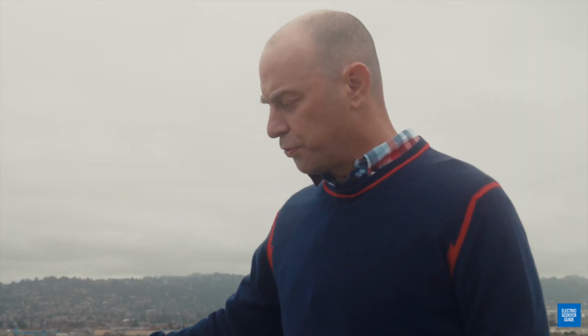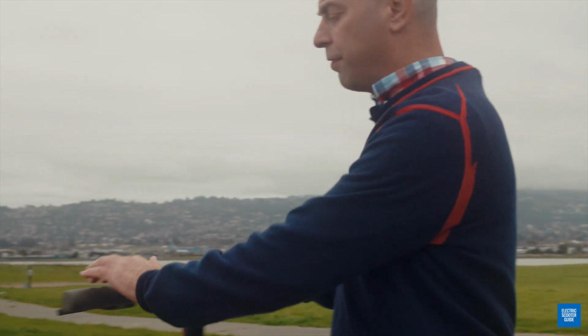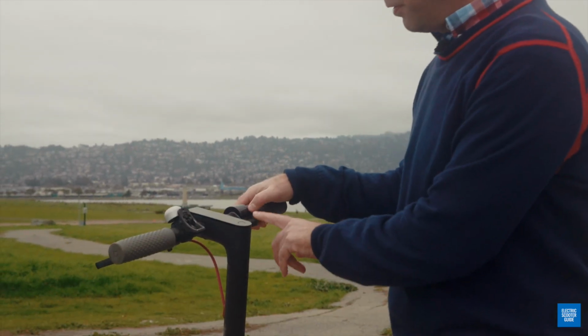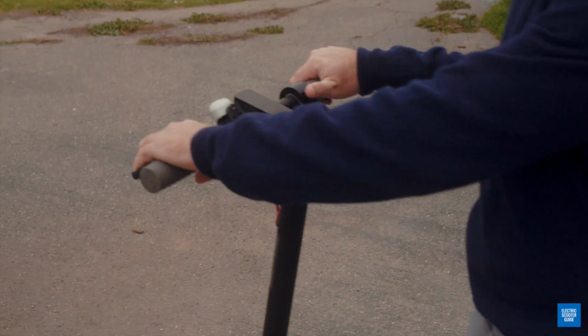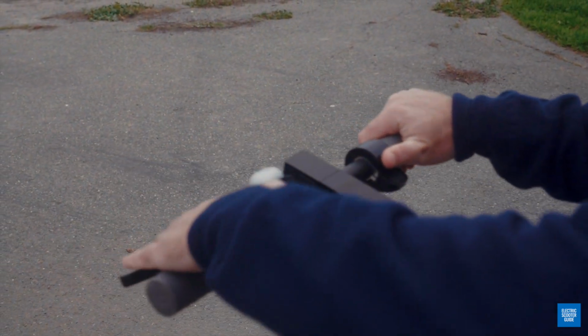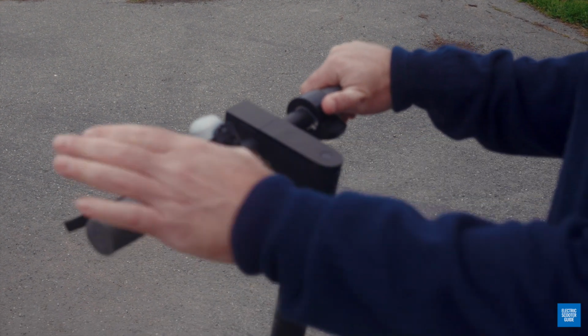So the controls are really, really good. While you're riding, everything is really ergonomic. You've got your thumb throttle here on your right hand. And then of course you have your electronic brake, which is the regenerative, plus the disc brake, all controlled with the left handbrake.